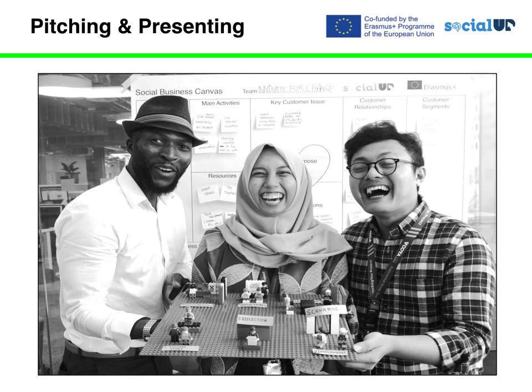And when the prototyping is finished, you can see this team here, an international team from 3 different countries. They've developed their social business canvas behind them, and they've developed a working desktop model using Lego that identifies a solution for a mental health social enterprise for students who are suffering from anxiety and stress in their university life.